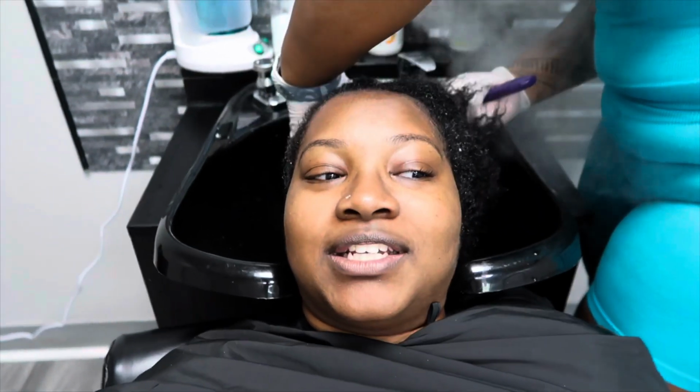She said my curls are popping, y'all, so I wanted y'all to see it. I can't really see. Yeah, okay, y'all can see it a little bit. Hey, it's the texture for me. These products feel good, too.